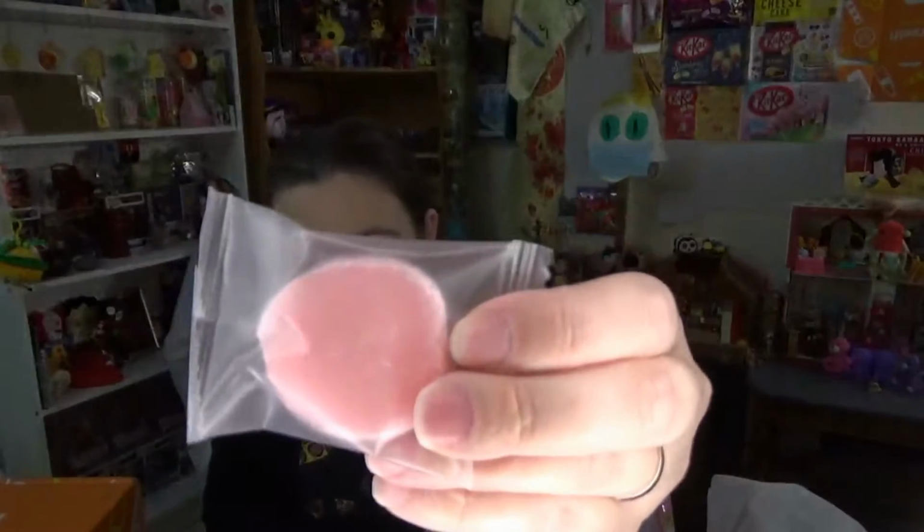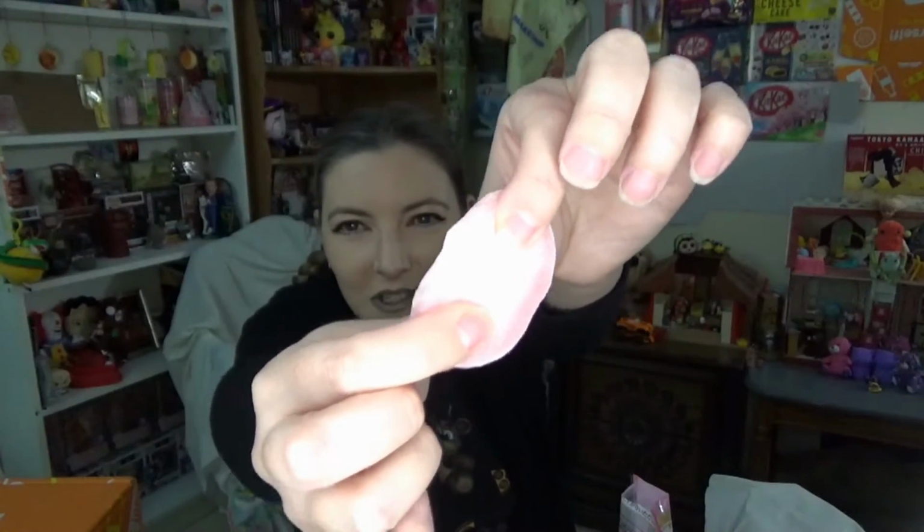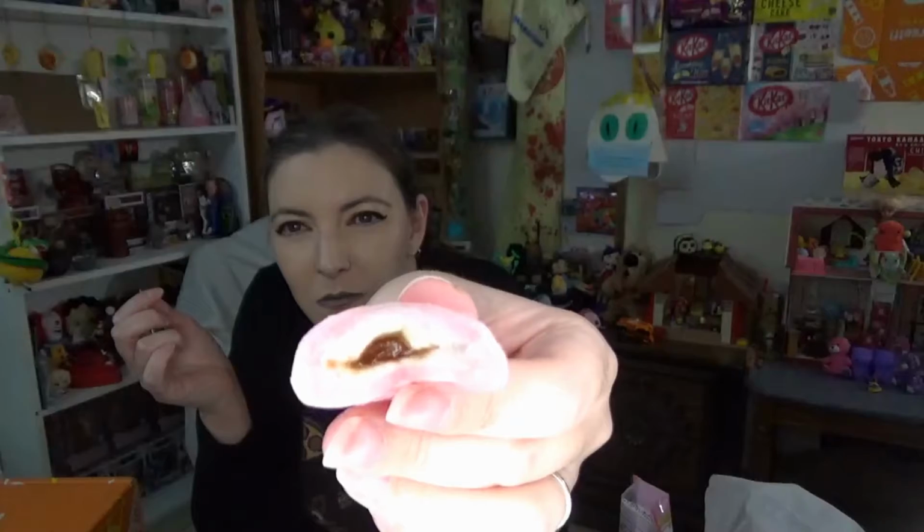So, they're individually wrapped. Pink, and they're stretchy because they're mochi. I like mochi. It's pounded rice flour. There's more to it than that, but yeah. It's sticky and it's stretchy and I love it, and that's peculiar.